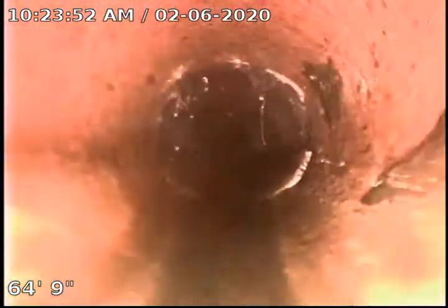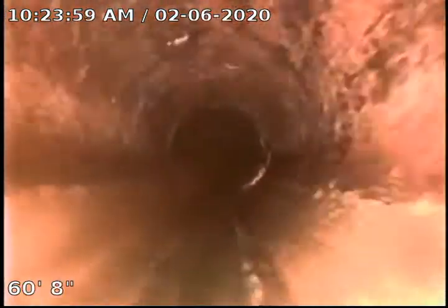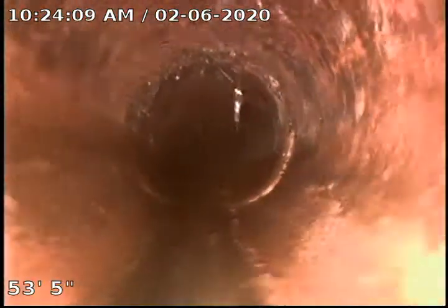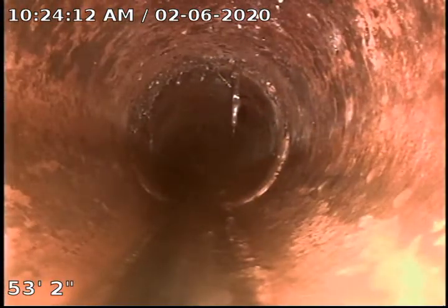Some roots running down the bottom right there, going to this joint. A few more roots right here. Minor roots right there in the top. The roots as of right now look like they're in pretty good shape. You know, they're under control. We've got that one spot that they're starting to get down in the side, but I think if we treat it, it'll stop that growth and they'll get brittle and break off over time.